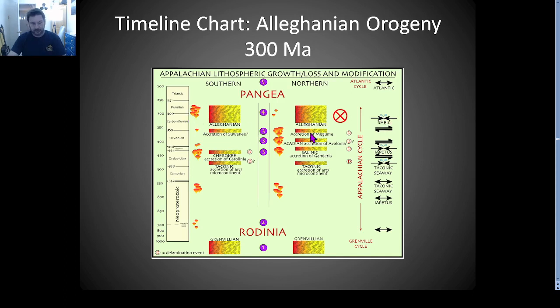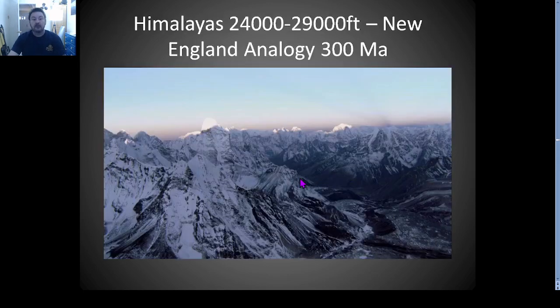And yeah, there we are. Now, what kind of mountains are we looking at here? We are looking at Himalayan style mountains, 24 to 29,000 feet. That's as high as we have right now. Could be higher, could not be as high, but definitely in the 25,000 is fair and easy. I have confidence saying that 25,000 feet is probably pretty accurate, at least some places in this mountain range. And this is what they look like.